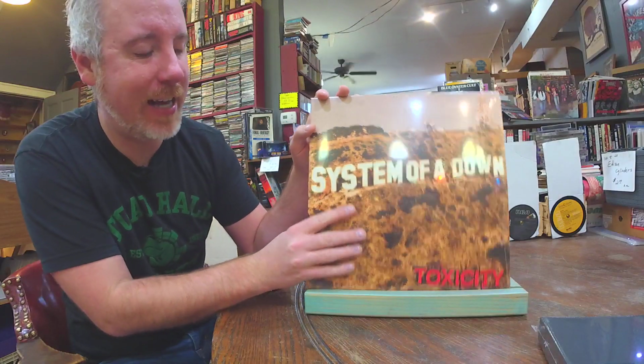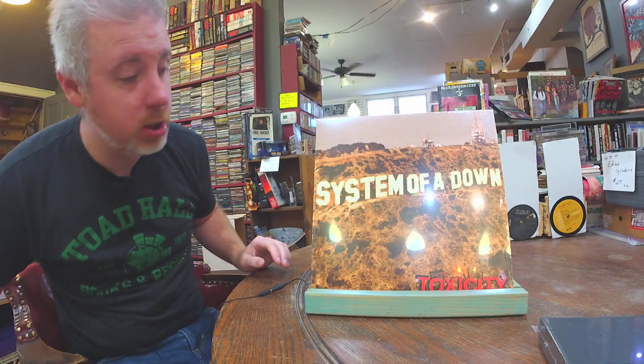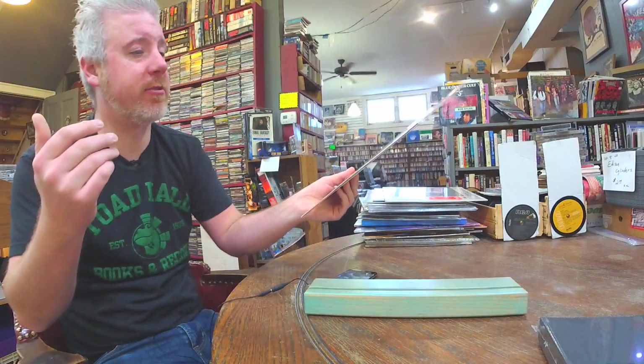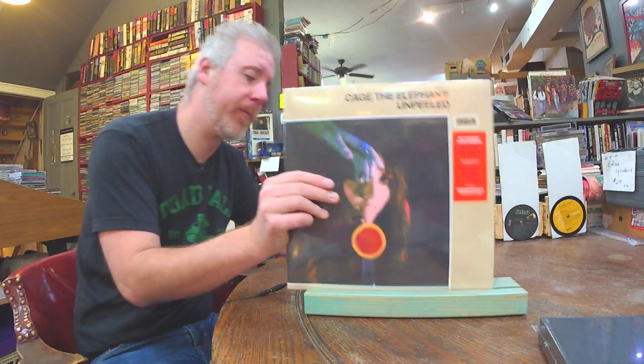System of a Down, Toxicity. I just can't keep those in. Obviously, it's their most popular record. $20, which is an insanely good price for this record. Gets that on vinyl.